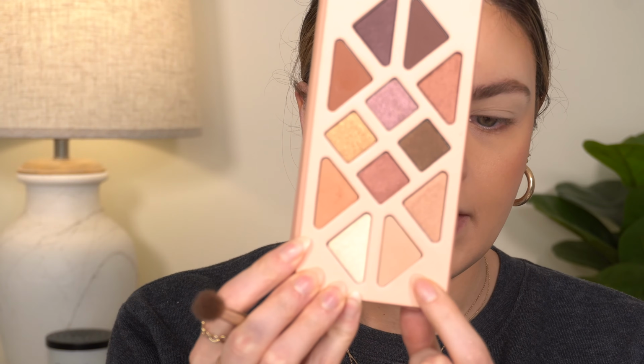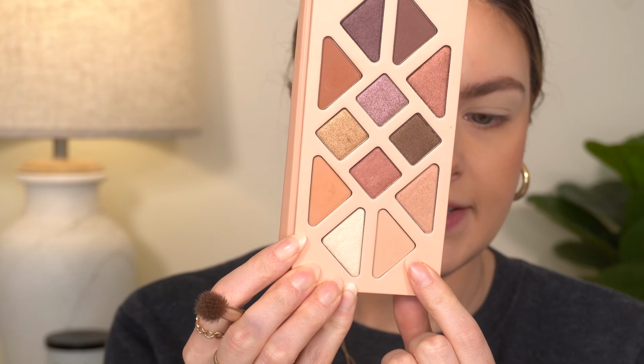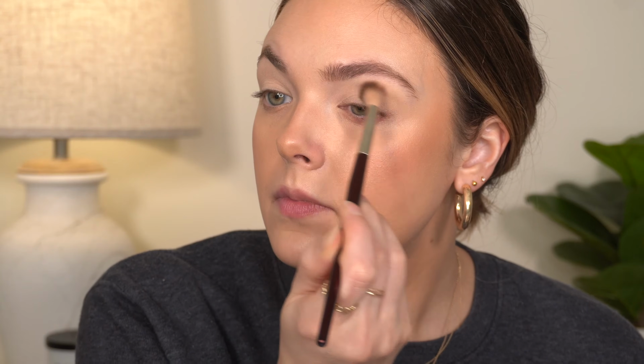So we're gonna go into this shade here. This is called New Moon. It's just a really basic nude shade. It may not even have that much color. I can't remember, but I'm gonna apply this in my crease.